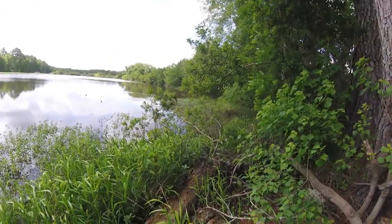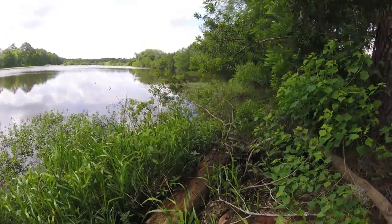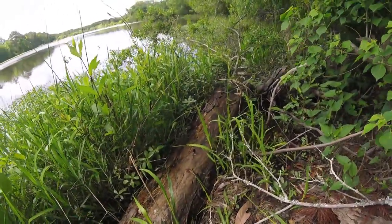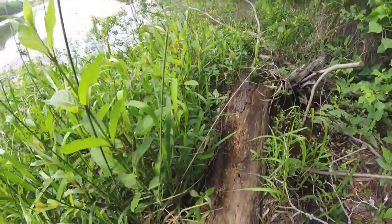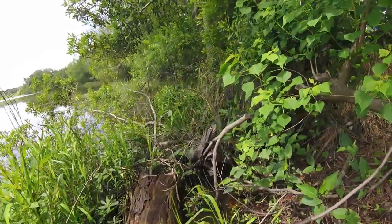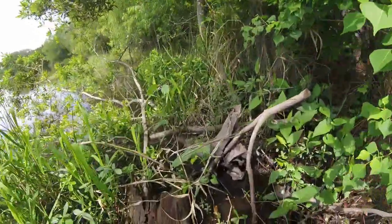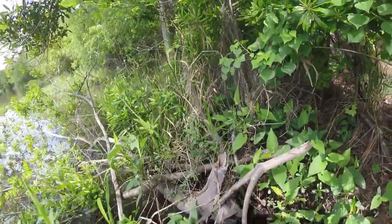Knew I kept hearing something. I thought it was a snake. This is what it is right here. A skink. Skink right there. I knew I heard something in the bushes. Yeah, there's two lizards over there. A gnoll and a skink. The gnoll is right down there. The skink is up there.